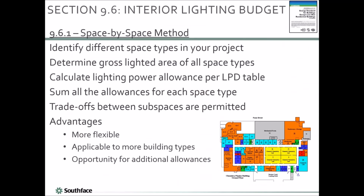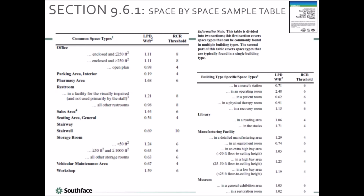Okay, the other approach, the more detailed approach, space by space, same concept, just much longer tables, and you've got to figure out the area of basically every one of these different color spaces in here and multiply them by the appropriate lookup. It sounds like a fit for a spreadsheet, but the best fit for doing this is absolutely to use ComCheck. So ComCheck has all the table values built in, and definitely will make your life easier. Here's just an example of one little section of a table, and you can see different lookup values, different lighting power densities based on different types of occupancy, a restroom.